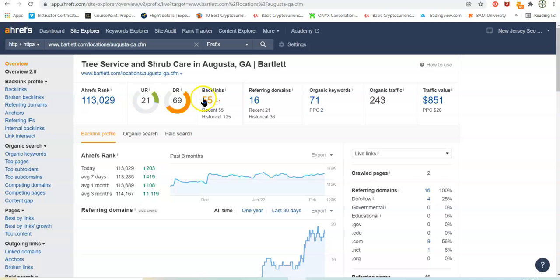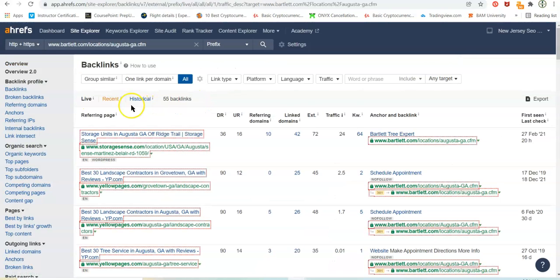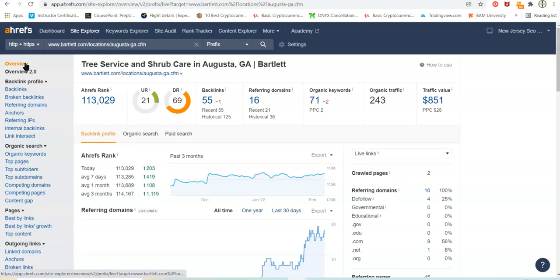So if you look at the backlinks they actually have, you can use this as a roadmap for yourself to find out what's making them successful, where they're getting their power from. You can duplicate it and just do it better than they do and then add more on there, because it's not reinventing the wheel.